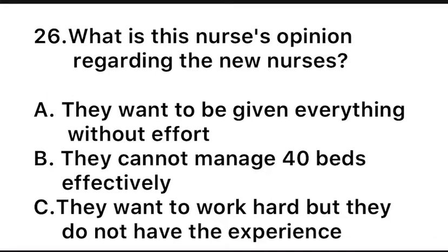I don't understand these new nurses. They don't want to work hard. They think everything should be given to them, that we should just stop what we're doing and help them. This place is going to send me to an early grave. I've had to precept all these new nurses and manage 40 beds. We never have enough experienced nurses. And now our patient satisfaction scores are way down. I'm tired.